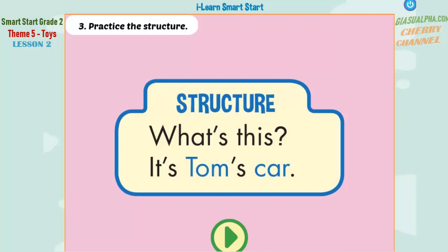Yeah! B. 3. Practice the structure. What's this? It's Tom's car.